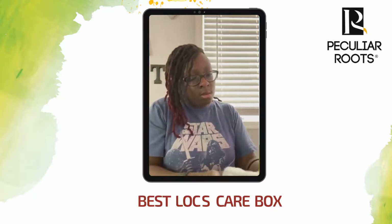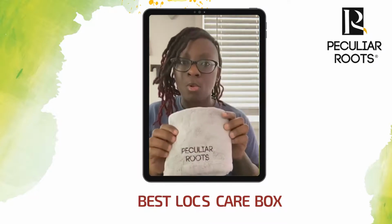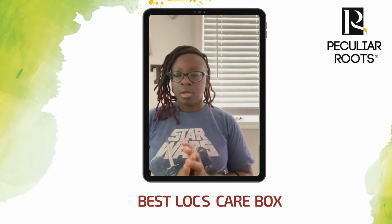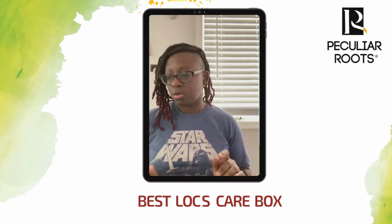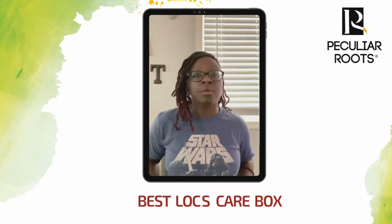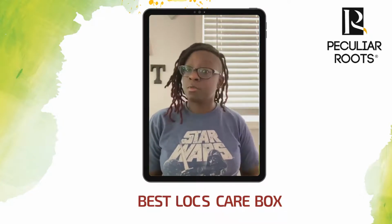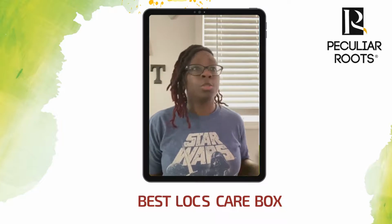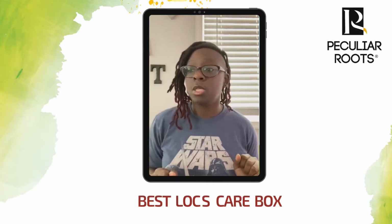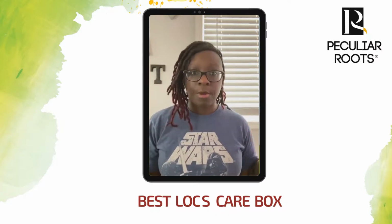And then there is a towel that you can use when you wash your hair. So that was everything that was in my box. It was 10 products. Like I said, I was looking for a lock maintenance system that had everything in it from start to finish that I could just grab from one place instead of having to shop around at all these different places, getting one product here, one product there. So very excited about this.